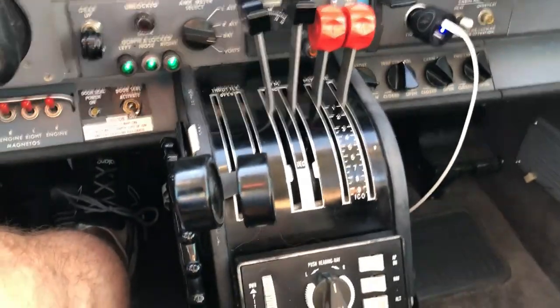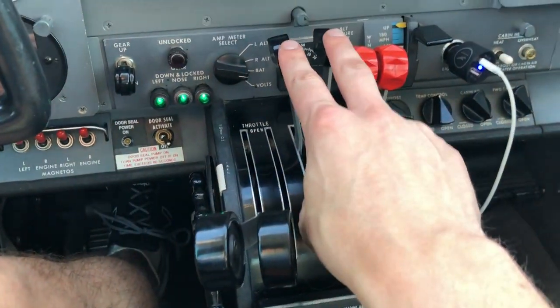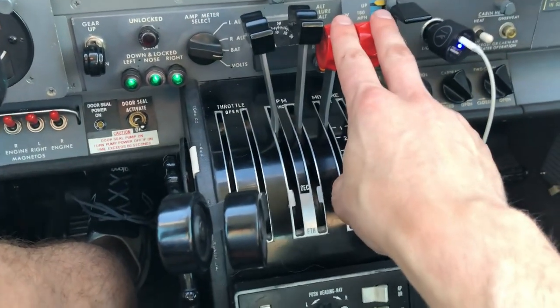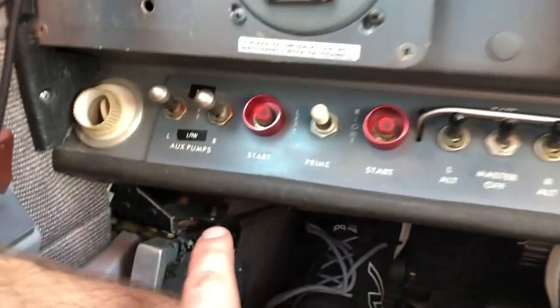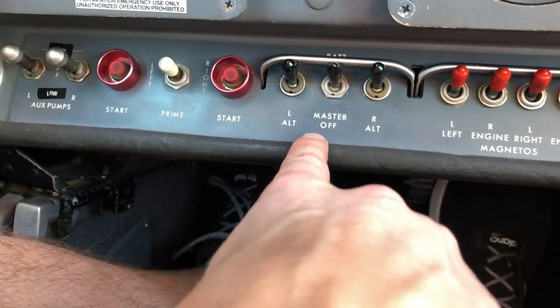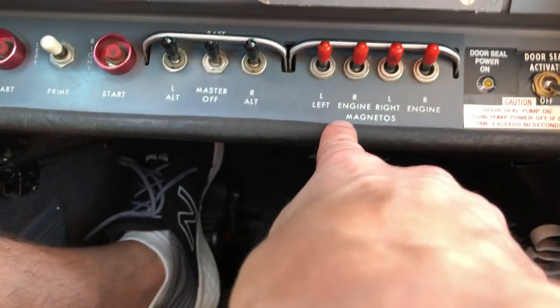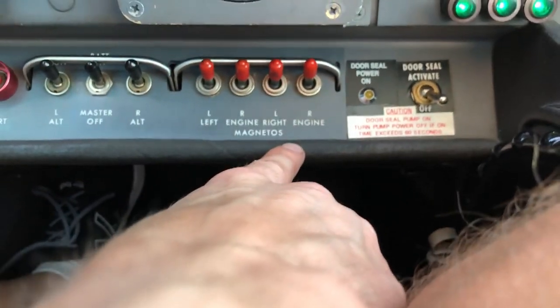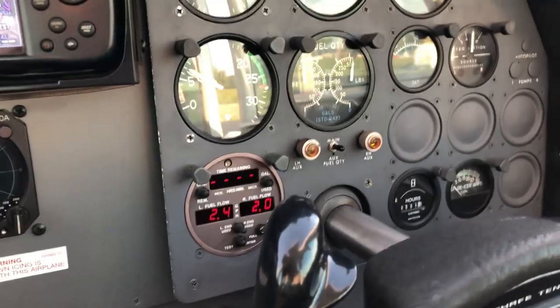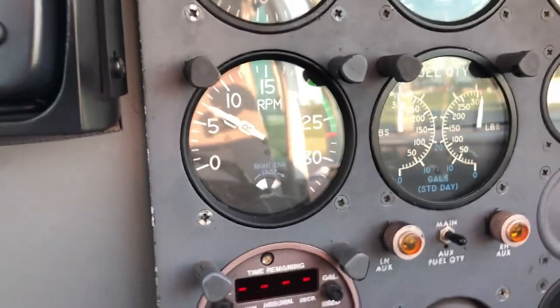Okay, so here's our throttles, two throttles, left, right. Our props, left, right, and our mixture, left, right. Mixture set full, and then down here we have our two starters, our left and our right, with our primer switch, and then our left alternator, right alternator, the master switch, and then the two magnetos for the left engine, and the two magnetos for the right engine. So what we first do is bring up the left engine to 1700 on the RPM. Brakes are set.